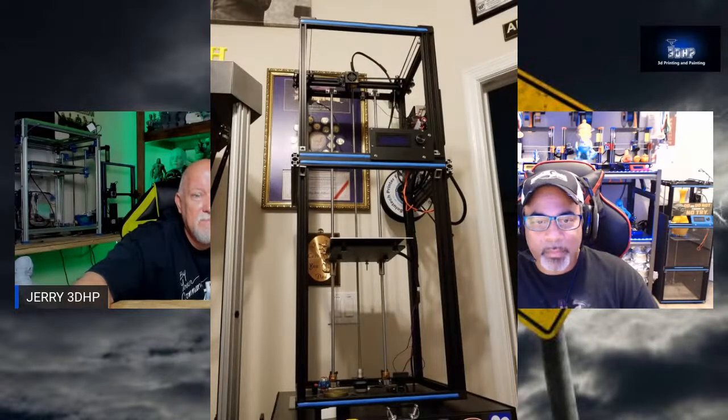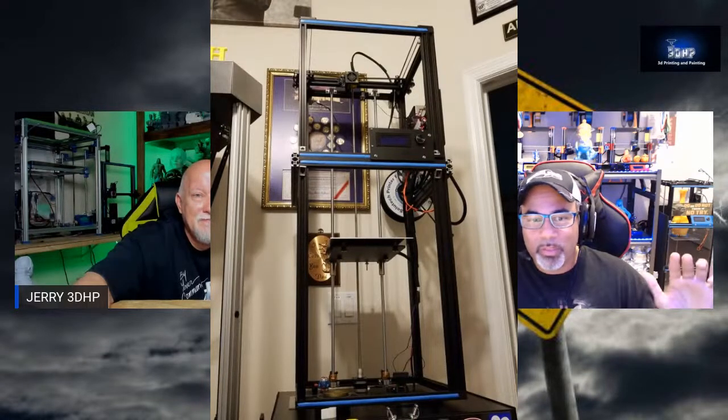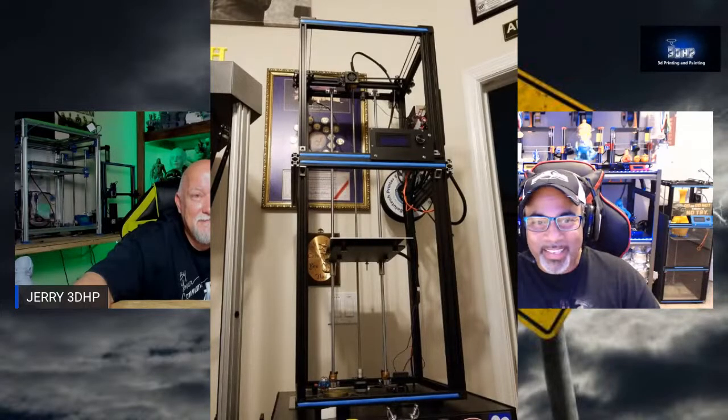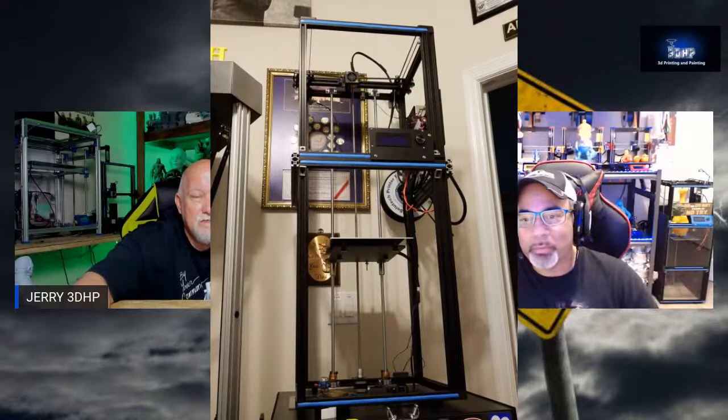That's beautiful. Yeah, and I'm no engineer. Most of the stuff is MacGyvered together. So, as long as your belts are tight and everything is straight and true, you shouldn't have an issue.